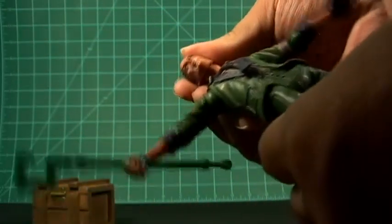His head does look up and down. It goes to a full 360, but I don't want to do that. I don't want to kill him.